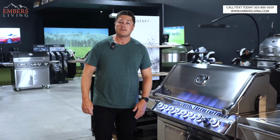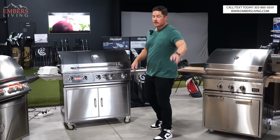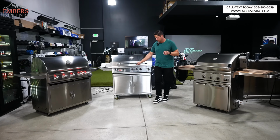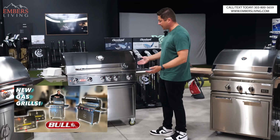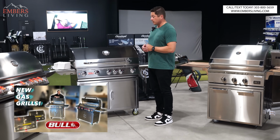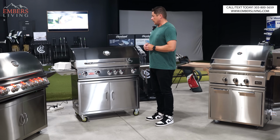All right, should we get to number 2? Coming in at number 2, it's gonna be the Angus and Brahma series. So if you watch my videos, this is the Brahma because it's the 38-inch, almost a 48-inch grill, or 40-inch grill.